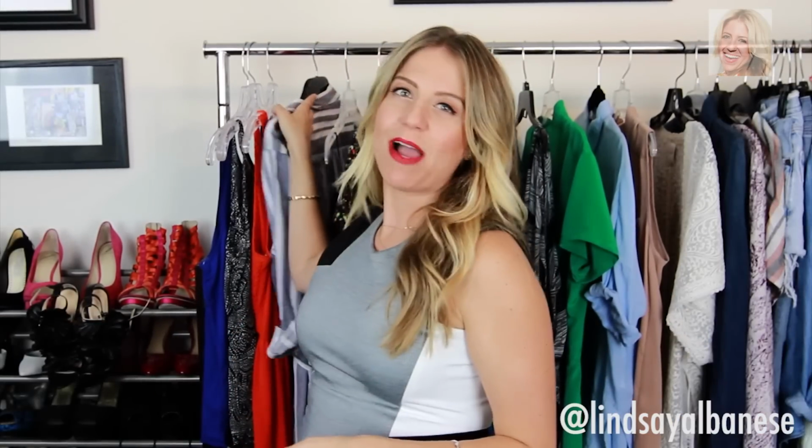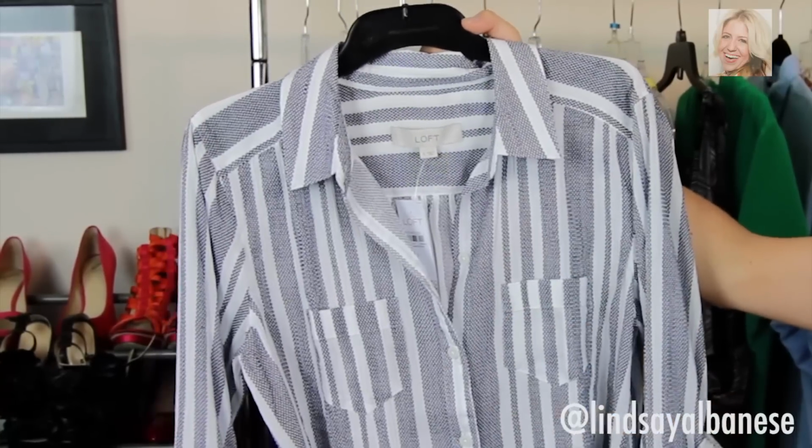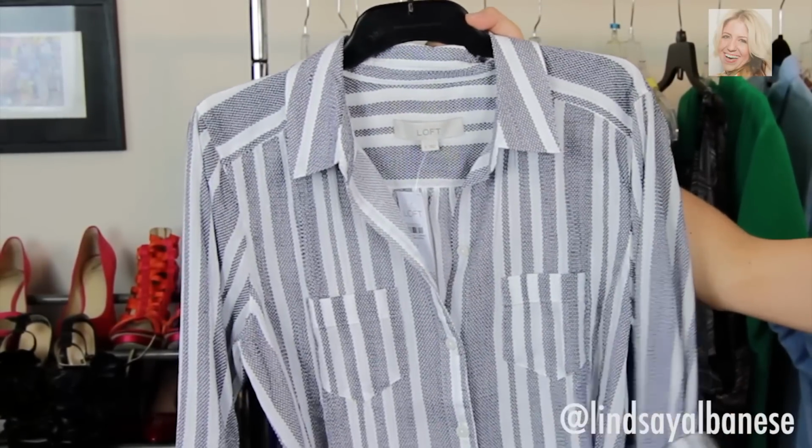But the one tip I would give you guys is to stick to stripes that are close together. As you can see here, there's not much space between each stripe, whereas if you have a dress with huge stripes with big spaces, it could possibly distort the figure and make you look a little bit wider.